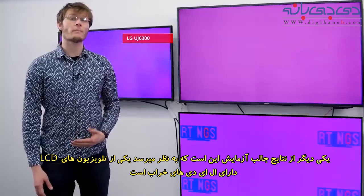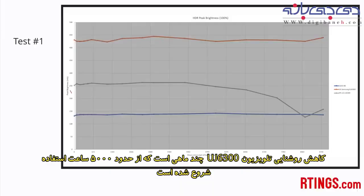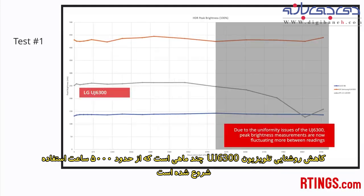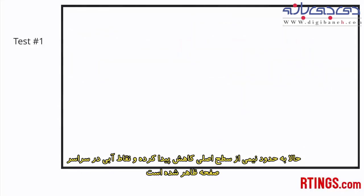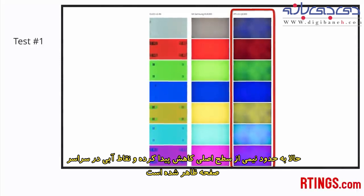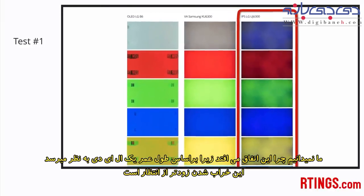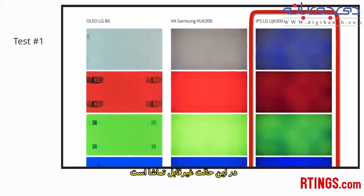Another interesting outcome is that one of the LCD TVs appears to have failing LEDs. The brightness of the UJ6300 has been degrading for a few months now, starting from about 5,000 hours of usage. It has now dropped to about half of the original level, and blue spots have appeared across the screen. We don't know why this is, as it seems to be a premature failure based on the expected lifetime of an LED. In this state, it is unwatchable.